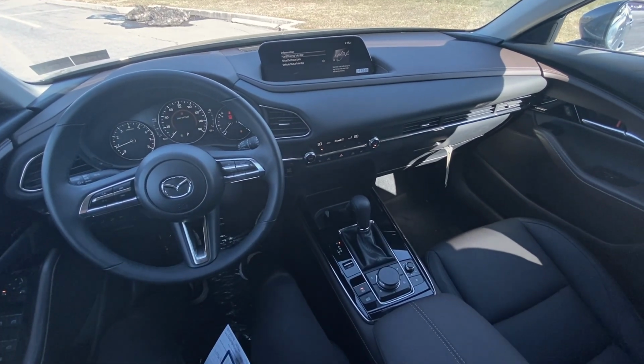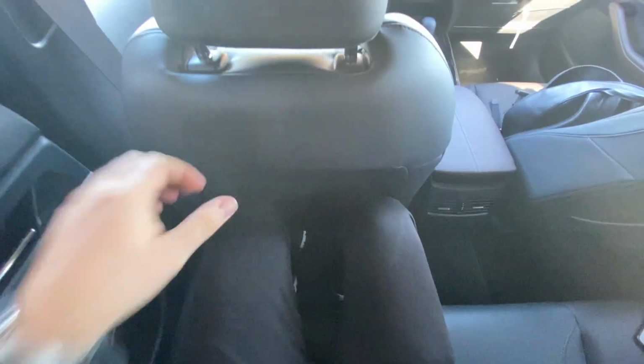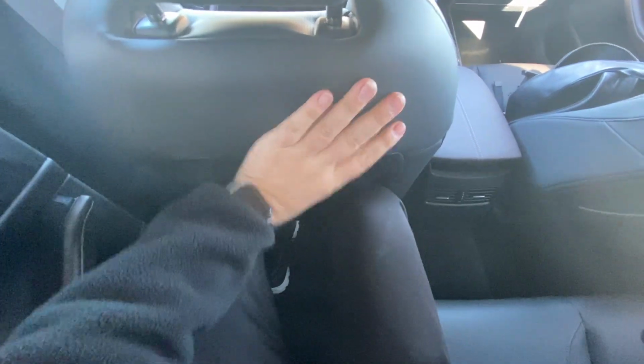Let's get into the back seat and see what it's like there. So here in the back, I'm not going to lie, it's a little tight. I'm a taller guy, so if you're a taller person or hauling some folks who are taller, they might be a little squished in the back here. I have this seat right where I would put it if I was driving, and my knees are kind of touching the back of the seat, and my head is definitely scraping the top of the roof line here.